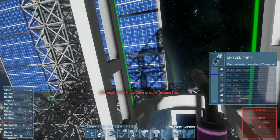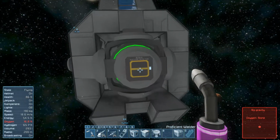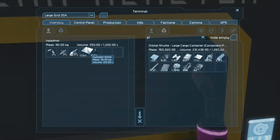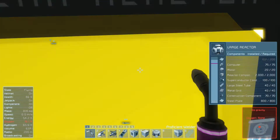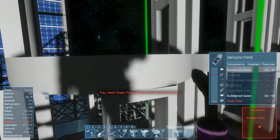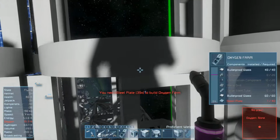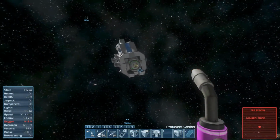Alright, so I need another 43 to finish those off. Alright, let's move this stuff over. And then this should be the end of the really heavy stuff. Everything else, so steel plates. So I need 60 tubes basically, and a bunch of steel plates. Alright, let's grab the steel tubes first.